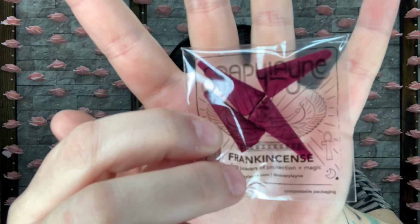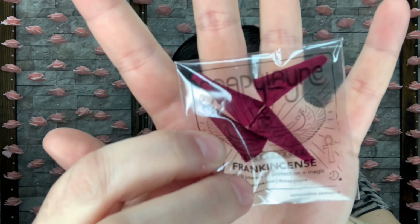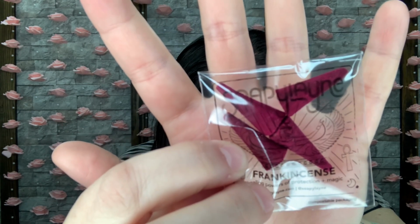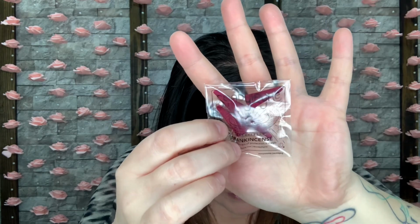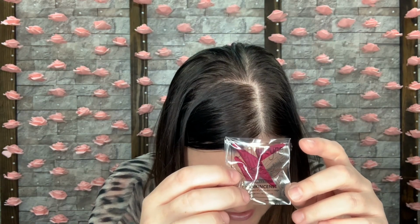And this says it's frankincense incense cones valued for $6. You can use coupon code GODDESS25 to save 25% off at SOAPYLAYNE.etsy.com. And it says, burn this incense cone in the morning to invoke the energy of protection and magic. So there's only 4 little incense cones in there for $6.